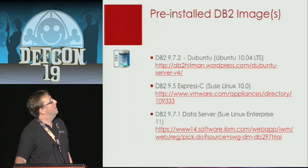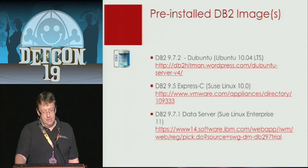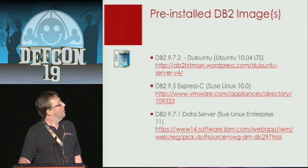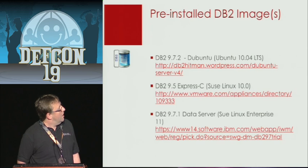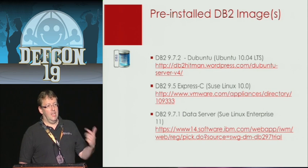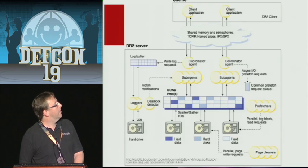There are also some VMware images available. One is created by a guy called DB2 Hitman, and he has a Ubuntu version. So you can just download this VM, and then you can start playing with it. So that's probably the fastest way to start with DB2, because you save all the time to set up and configure the database. And there are also the Express edition, and IBM also has a data server, but sometimes it's difficult to find. So whenever I want to download it, the IBM website, for me, it's a nightmare. So I always have difficulties to find something there.